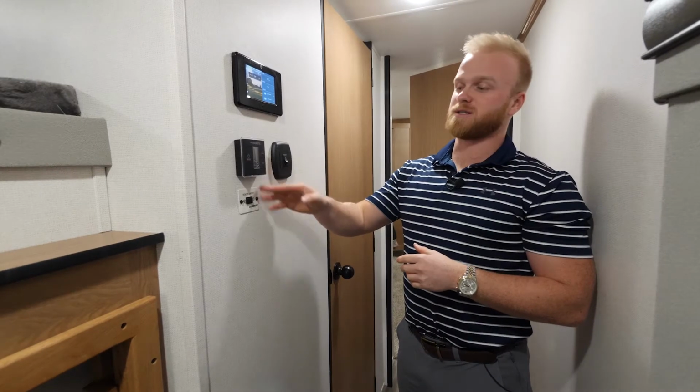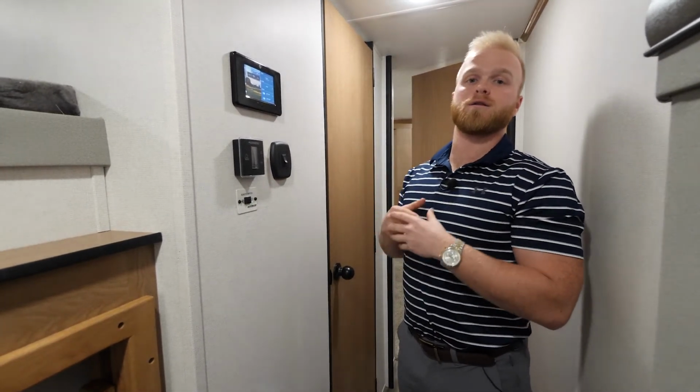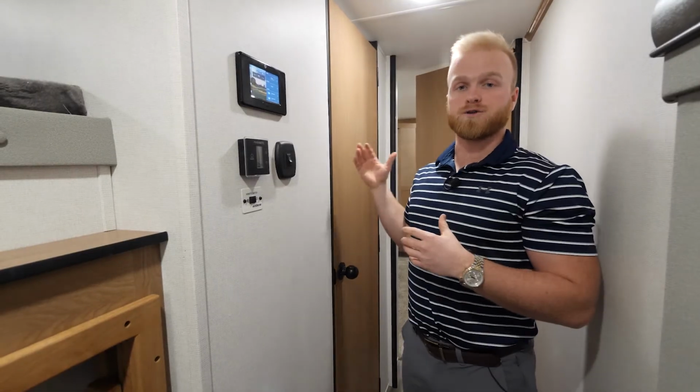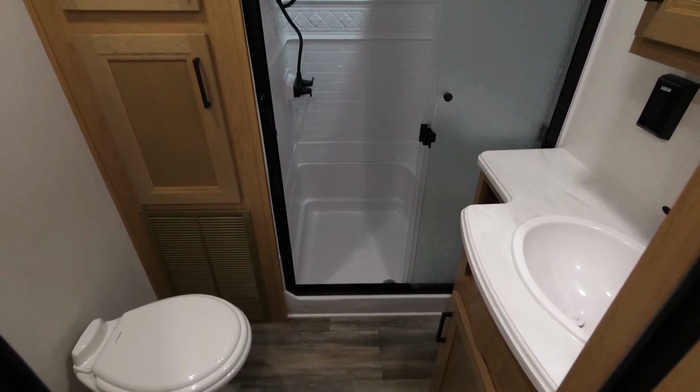So right below your thermostat, you'll have your inverter switch. Once that's turned on, it will trickle charge your battery and allow your reefer to run while you're driving down the road. So as you enter the restroom, you'll notice that you have porcelain lavs right here.